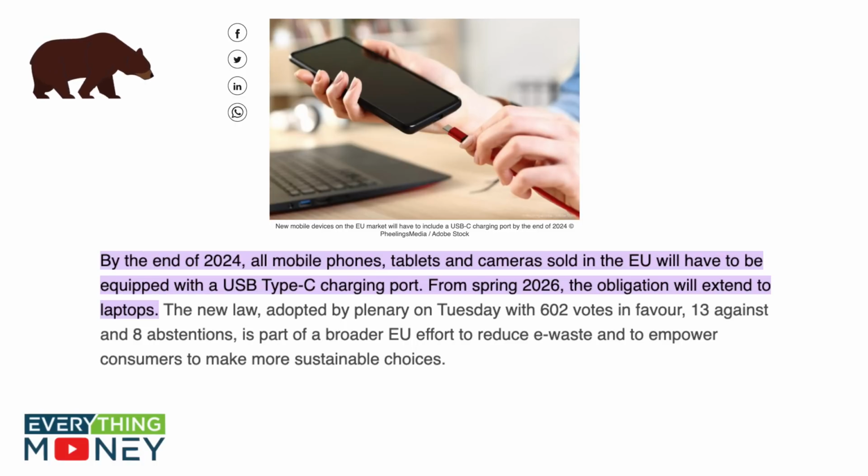Here's a bear case, and this is what I was talking about. A new European Union law requires all mobile phones, tablets, and cameras to be sold with a USB-C charger. So that is going to be... Why is that a bear case? Because Apple had their own charger, something different than the rest of the world. Oh, so they forced people to buy their products. So now you can use any USB-C.